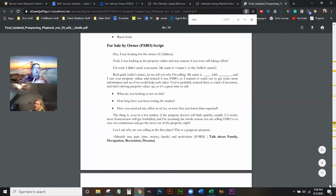And you also want to make sure that they understand that there's another way to do this. There's a better way to do this. And you do that by jumping into, quote unquote, your sales pitch, which is your trial close. It's not your actual close, it's your trial close. The trial close is like this. The thing is, even in a hot market, if the property doesn't sell fairly quickly, John, usually 2 to 3 weeks, most homeowners will get lowballed.